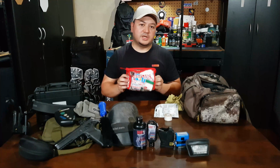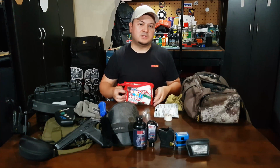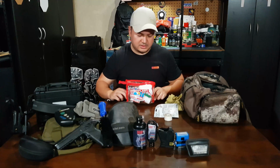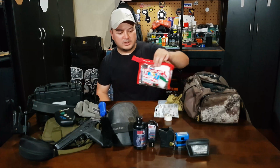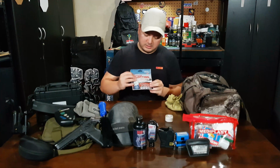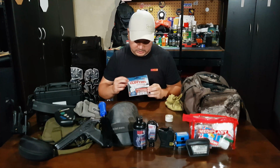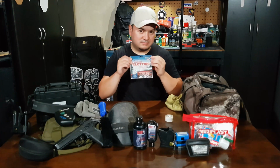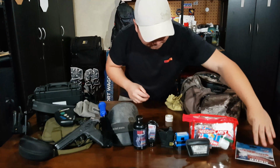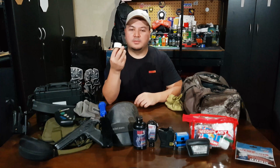So, first aid kits. Definitely a must. I don't think I need to explain why. You can get cut, injured, and whatever, and it's always nice to have first aid at hand. This is another one. This is a clotting gauze for worst case scenarios. There you go.